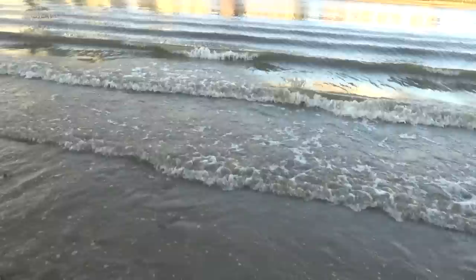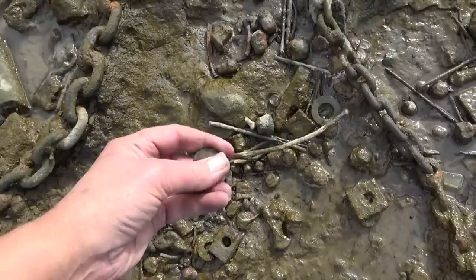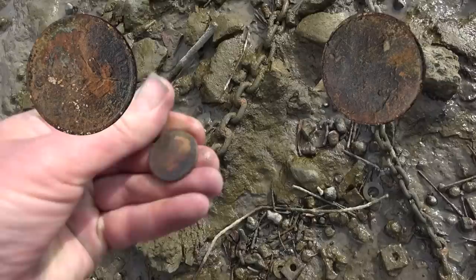I think there's a coin down here. See it? Let's pick it up before the wake takes it away. The tide's all the way in now. Is it going to be modern? No, well, it's not ancient. It's not from ancient Rome, that's for sure. But what is it?